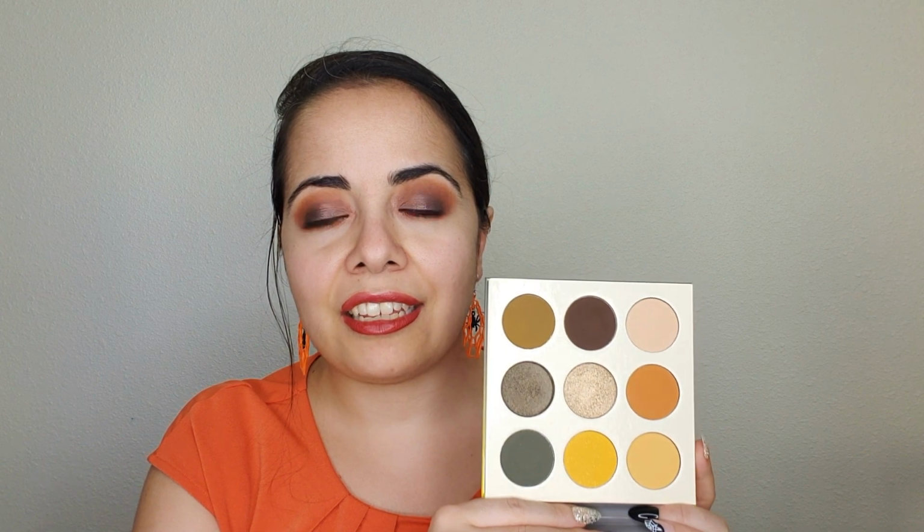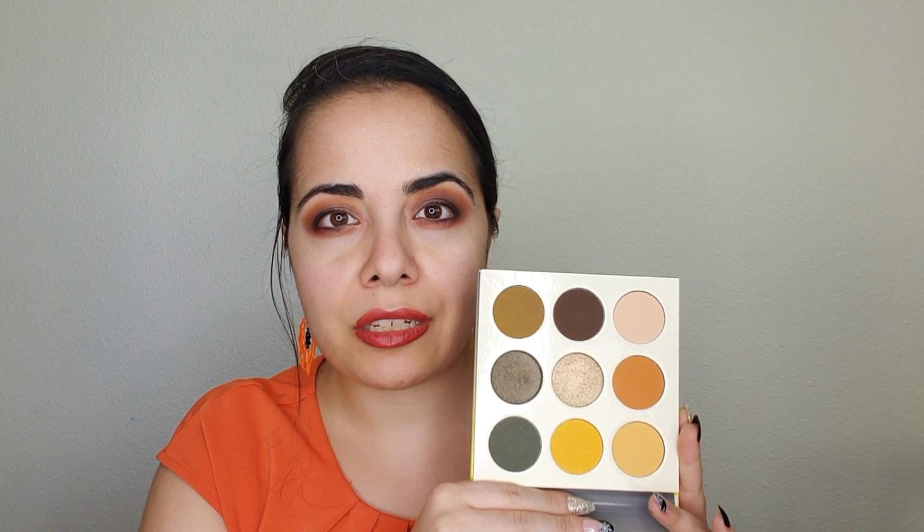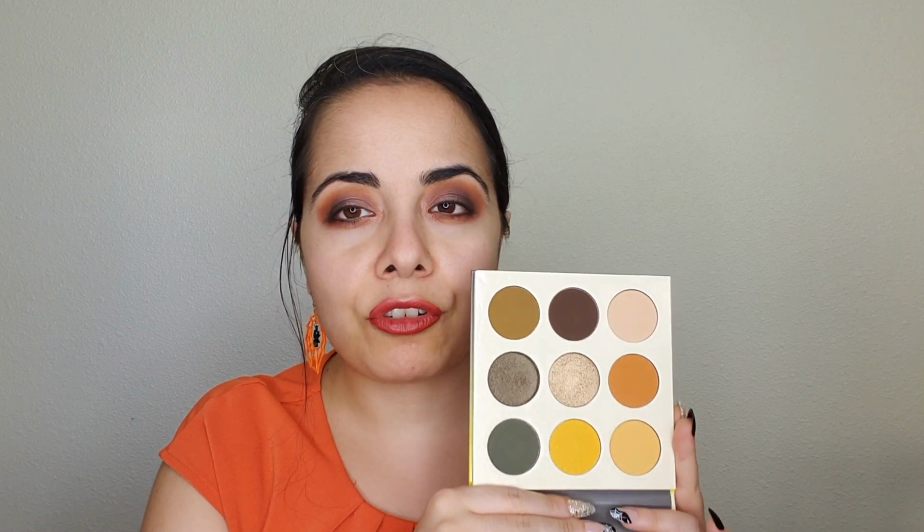Next palette is actually a combination of grunge versus actual fall palette, and that is the Nomad palette by Juvia's Place. As you can see, these are definitely fall colors in one look. On top of that, it also has the grungy element, and you can definitely make grungy eye looks with it. Add to that the quality and the pigmentation of Juvia's Place, and that makes this palette a favorite.